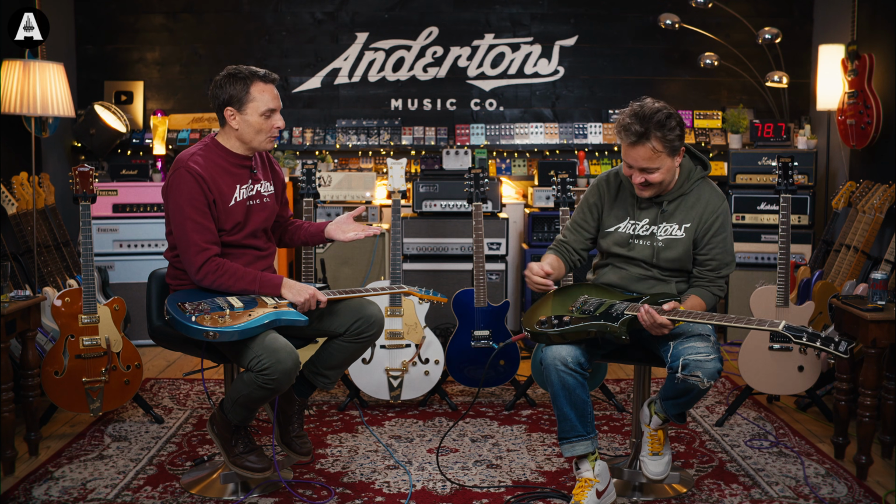I love this. This is an awesome guitar. What an awesome guitar it is. Honestly, one of my favourite releases, I think, of 2025 so far. This is the kind of release I want. I love the colour, it's called Witchwood. I think that's great. It's not the only colour that you can get in the range.